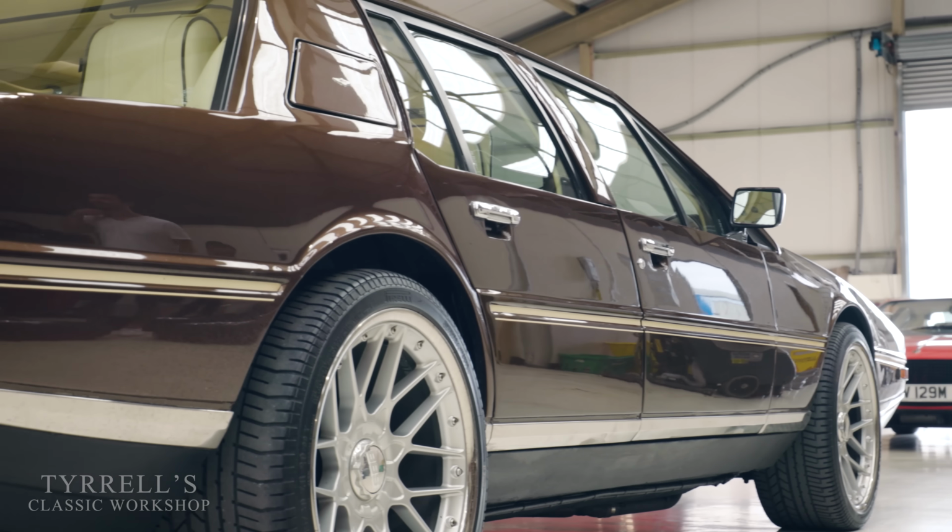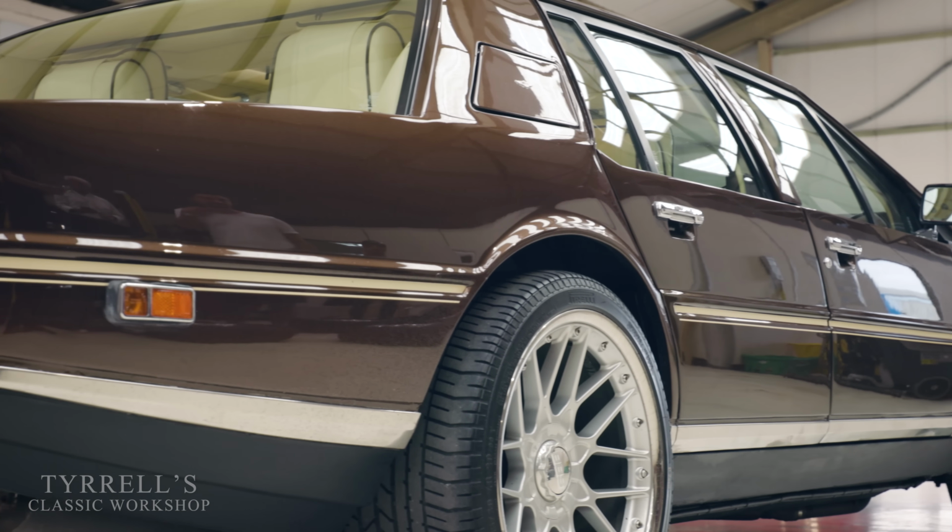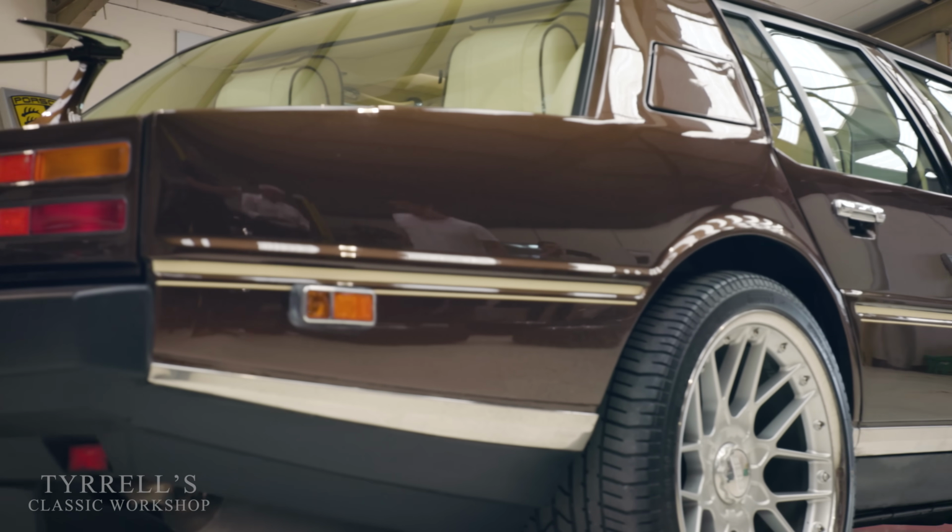Yes. Yeah. So this is the beauty of it. Isn't that wonderful? You cannot part with something like that. This could have been a James Bond car, couldn't it, actually? Well, it's too heavy for a James Bond. A very special Aston Martin.